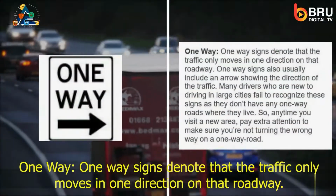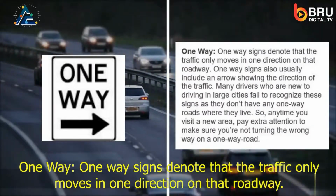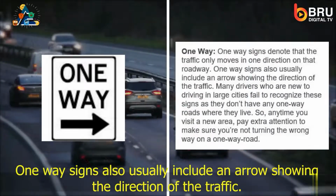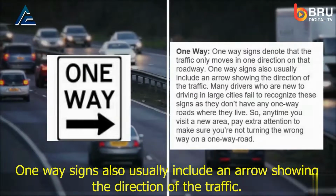One-way. One-way signs denote that the traffic only moves in one direction on that roadway. One-way signs also usually include an arrow showing the direction of the traffic.